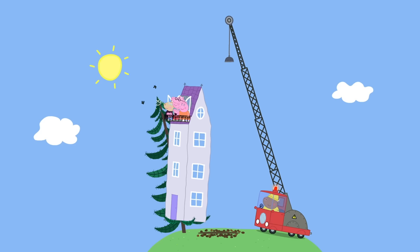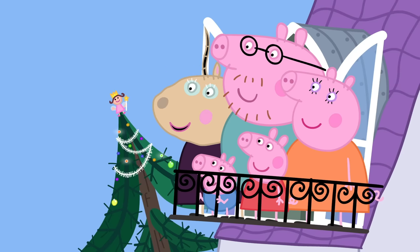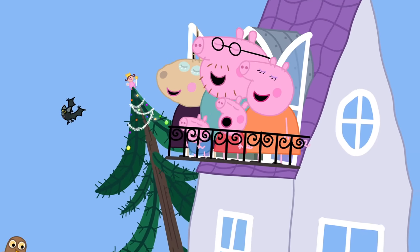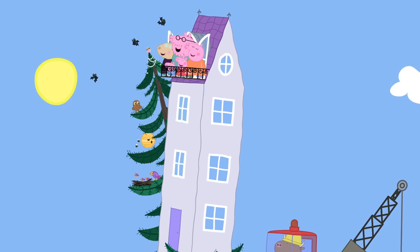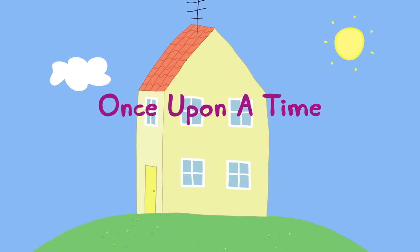It's a tree house! Yes, it is wonderful. I have always wanted to live in a tree house. Thank you, everyone. Hooray! Madam Gazelle loves tree houses. Everyone. Once upon a time.